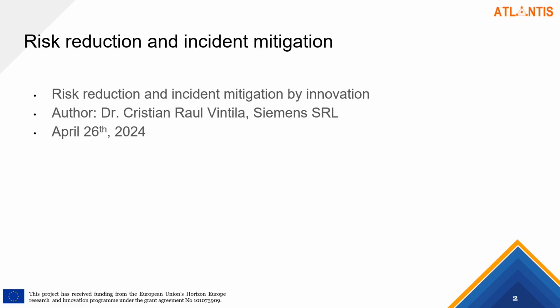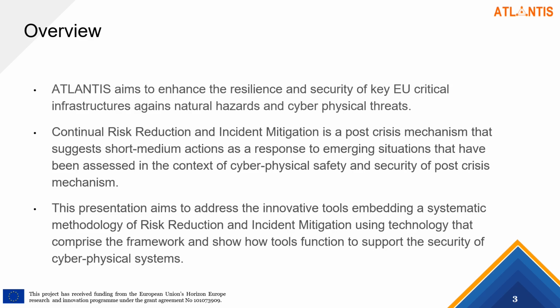Atlantis goes beyond the scope of distinct assets, systems, and single CI by addressing resilience at the systemic level against major natural hazards and complex attacks that could potentially disrupt vital functions of the society. The risk reduction and incident mitigation framework incorporates a set of technical solutions to assess certain trends and characteristics from the dataset describing the complete crisis.